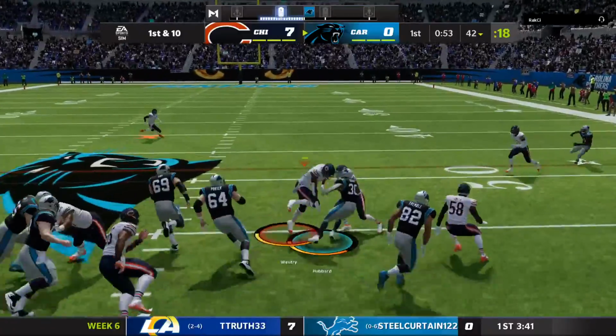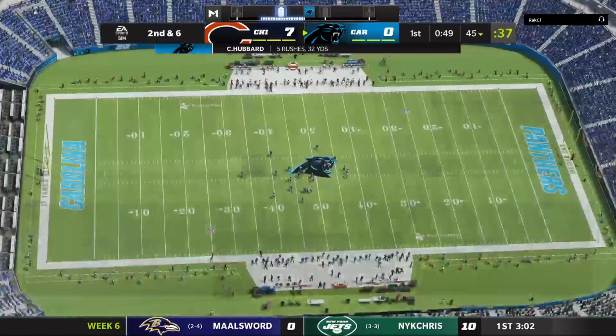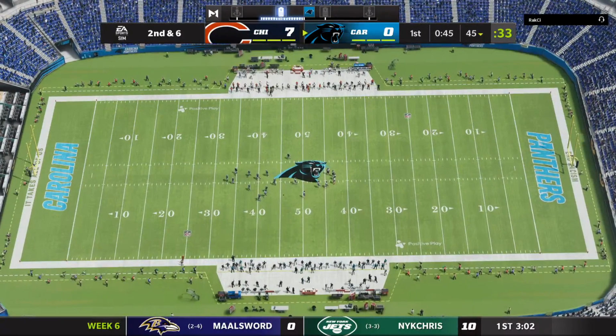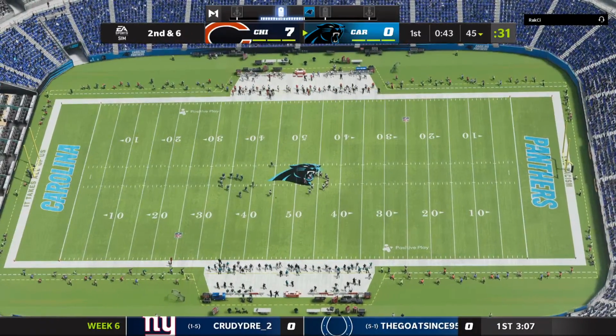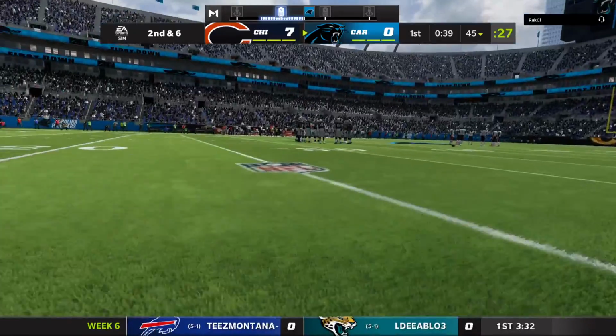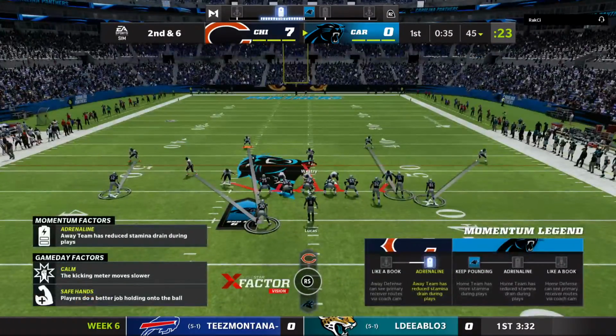A give, running right, it's Hubbard. And he'll maneuver his way forward for about 4. 2nd and 6. Typically, we think it's the strong safeties that are better tacklers, especially closer to the line of scrimmage amidst traffic. But in this case, how about the free safety coming up and making the big-time play? The run got 4. Now they deal with a 2nd and 6.